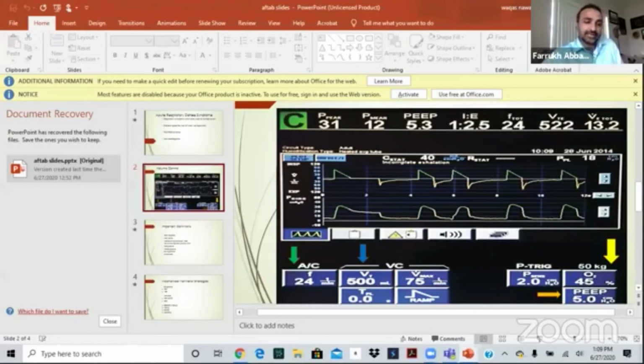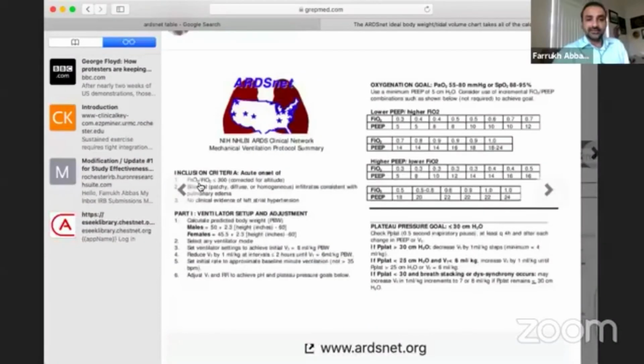I'm going to also show you the ARDSNet table that you will be using for these patients when they're on the ventilator. So Vikas, can you stop sharing your screen? I'm going to share my screen. Sure. So can you see my screen?